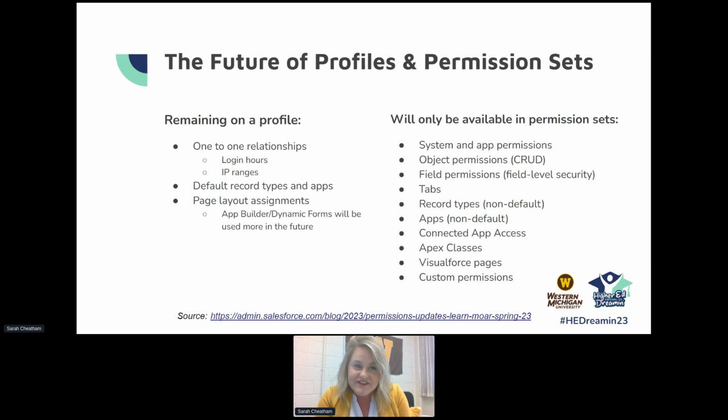So let's take a glimpse into what the future of permission sets and profiles looks like. Everything on the left side of your screen is what's going to be remaining on profile. And everything on the right side of your screen is everything that will be navigating strictly to permission sets. So those one-to-one relationships, your IP ranges, those default record types are going to stay on profile. Now, my understanding is that page assignments are not rolling over because the investment is going to be in App Builder and dynamic forms. So that's where we're going to be staying here.